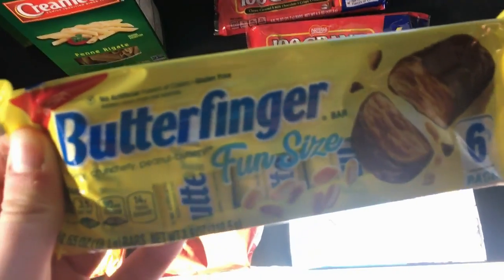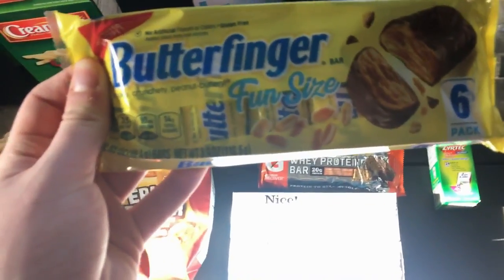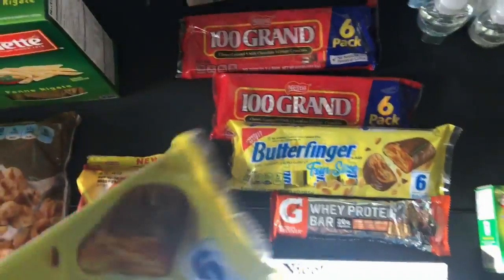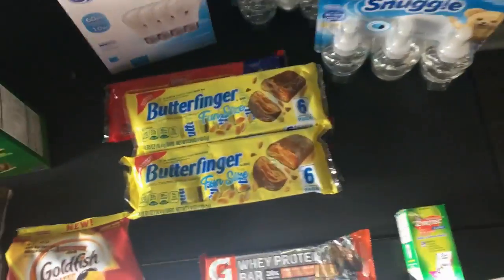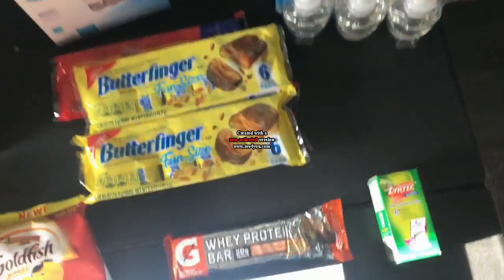I never go to regular lanes at Walmart. So this is an 18-cent moneymaker on the Butterfinger and the 100 Grand. It also works on Baby Ruth. So that's great. I got 4 of those because Walmart's policy is 4 coupons or else it needs something by the cashier. So that was a really good one.